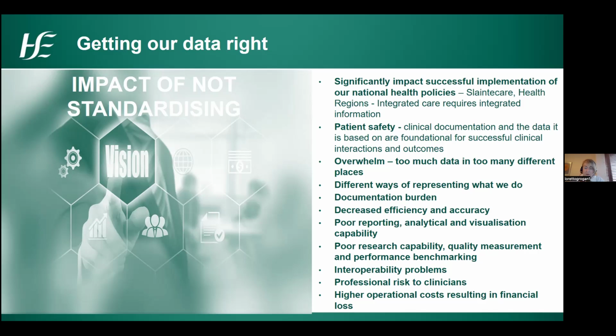It's also different ways of representing what we do. Even on a professional basis, it's probably easier for pharmacists, but certainly for nurses or for doctors, it's really challenging for us to report back on what we do, because we have different ways of representing what we do. Documentation burden, again, is a significant challenge. Decreased efficiency and accuracy: if we don't have good data, we can't have good reporting. We can't have analytical and visualization capability, particularly as we head towards a population-based method of providing care.